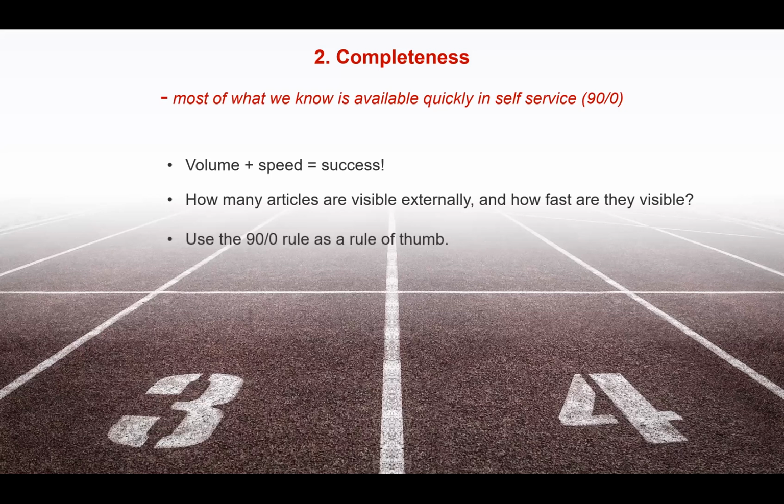And the last one, use the 90-0 rule as a rule of thumb. The 90-0 rule is 90% of what we know that is self-serviceable is available in self-service in 0 minutes. Yes, a bit provocative, but something you can aim for, at least for some questions and issues and some articles that you're creating.